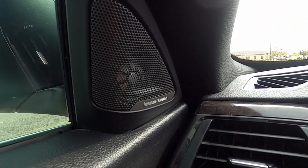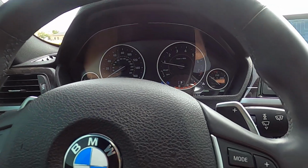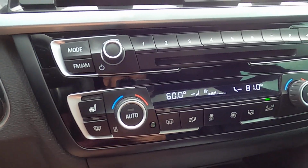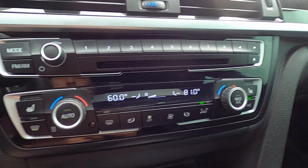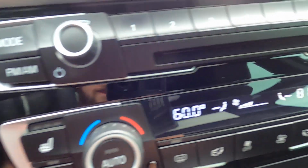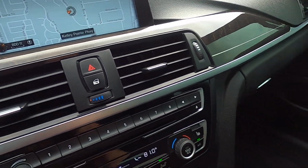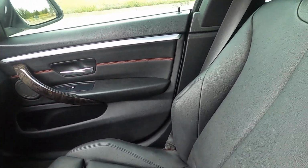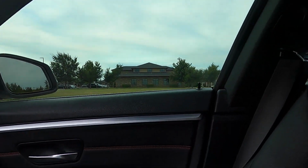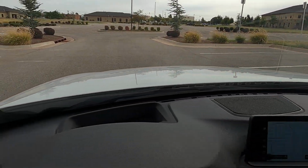We do have the Harman Kardon premium audio. Harman Kardon systems always sound great. We do have automatic dual zone climate control there. And 3-stage heated seats. I was looking for that. There they are. For the front passengers, your lock and unlock button there. Front passenger seat, fantastic condition. Power retractable sunroof. Passenger door panel looks great. The dash is in excellent shape. No UV damage or wear.